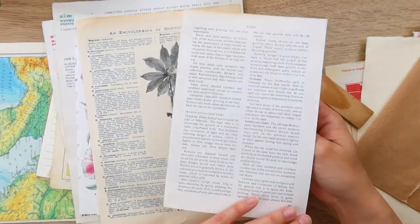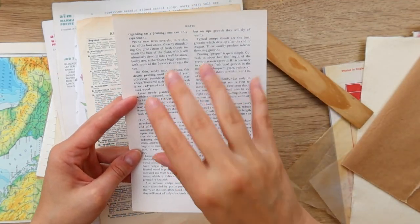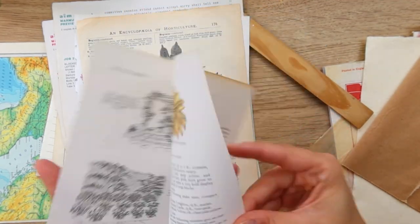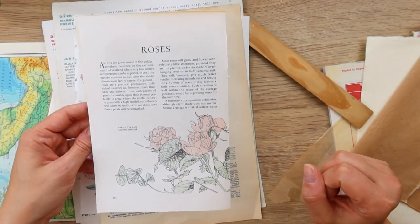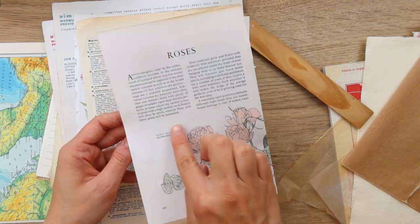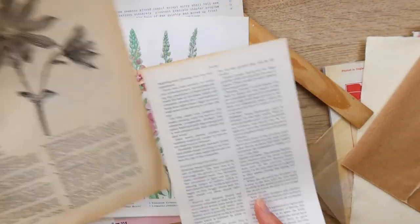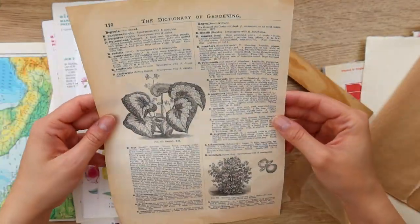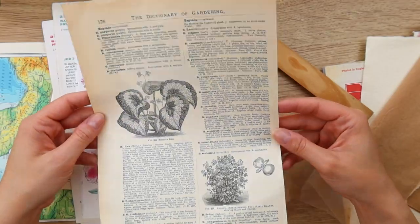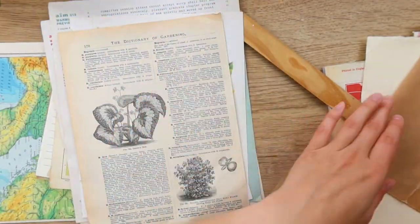This one has also really nice illustrations, and I love text pages to just collage over or stick photos or something like that, and then those beautiful illustrations. And there is even some spots here for writing. And then this one is an antique gardening dictionary, so it's super beautiful, and oh, I just love these pages.